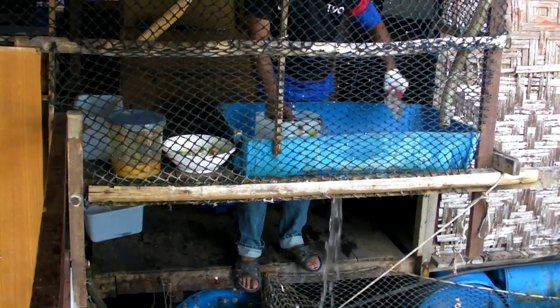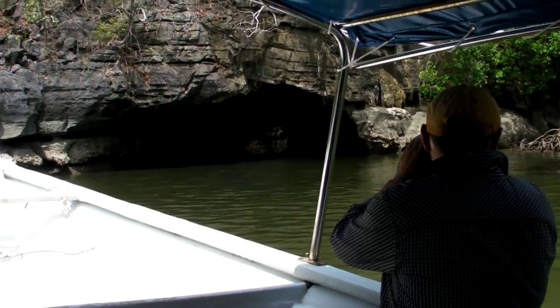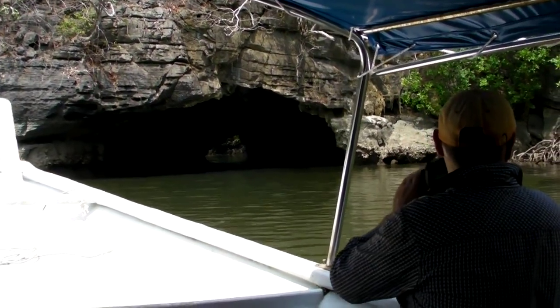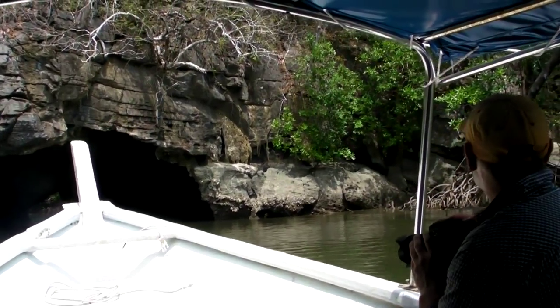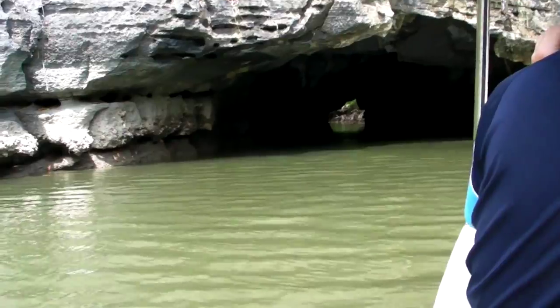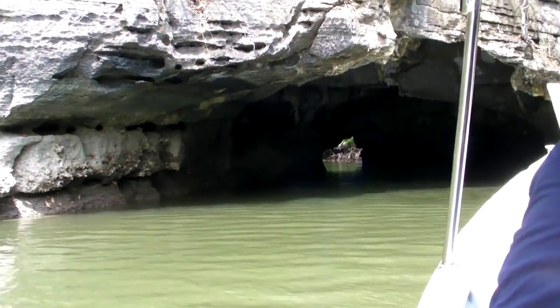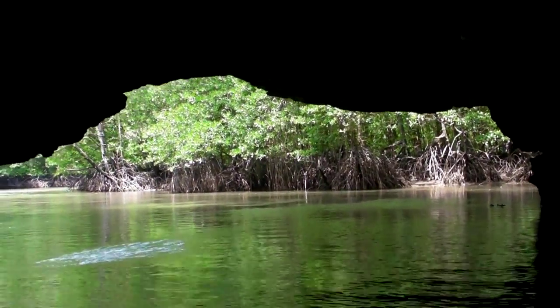And some of them end up going to the restaurant. This one is called Gua Buaya. Gua again means cave. Buaya is for crocodile. Crocodile cave. Anybody fancy a swim here?